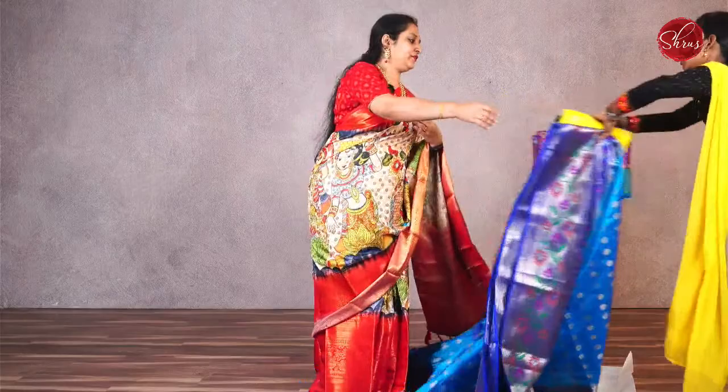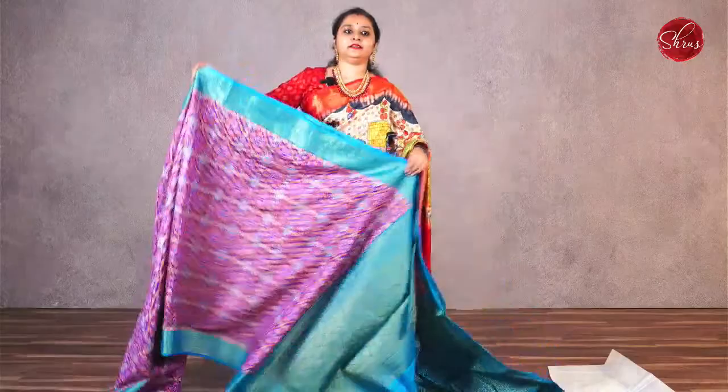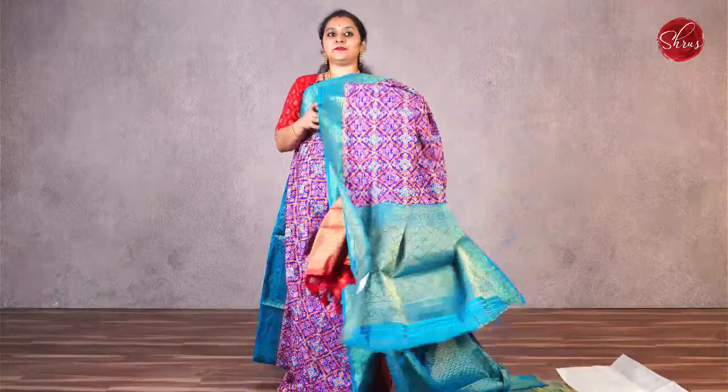Very different patola patterns. Price at 2290, in the same art silk fabric. This is a beautiful purple with a blue combination. Woven borders on either side with beautiful patola prints along with jari woven patterns all over the body. It's got brocade designs, a rich pallu in blue, and it comes with a nice brocade blouse in blue.